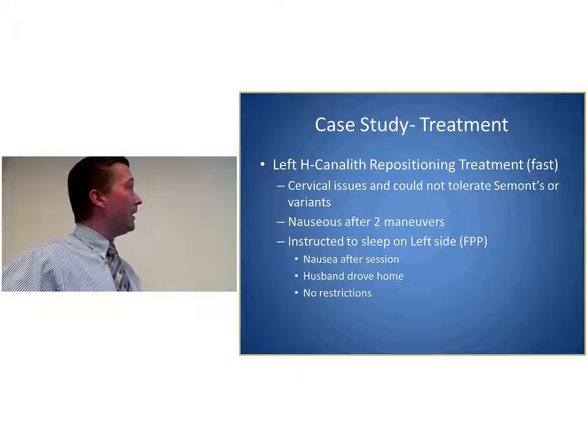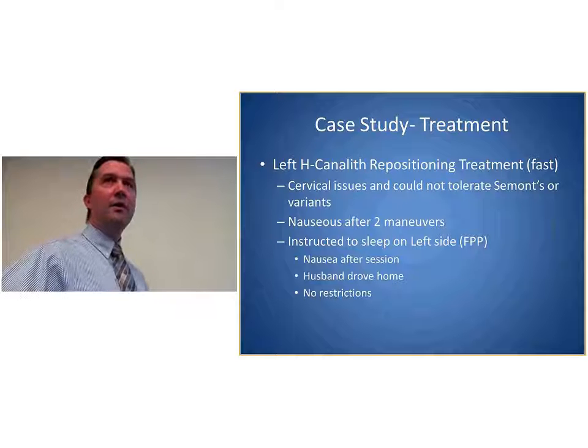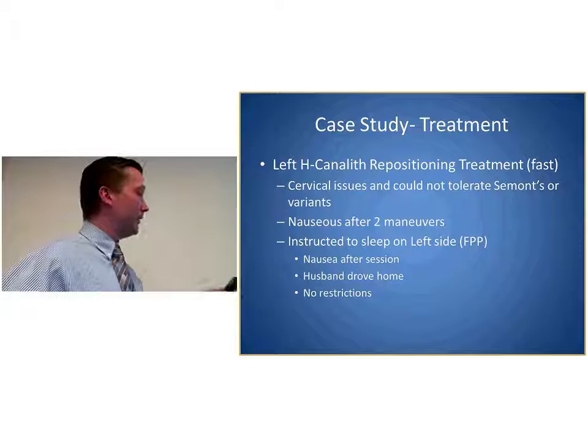And then, go to her left side and go on her right. And then, overall, she was nauseous after the session. Her husband drove her home, and really, she had no restrictions. I didn't put a cervical collar on her. I told her not to. There were no restrictions on her whatsoever.